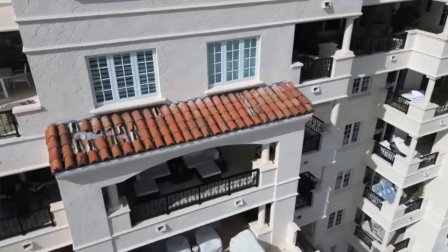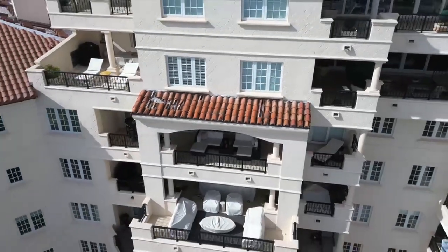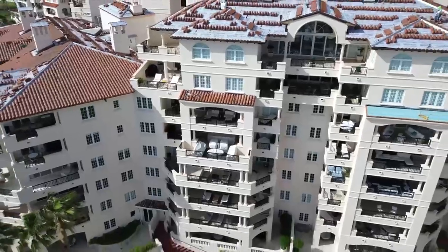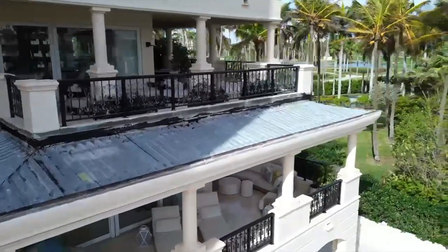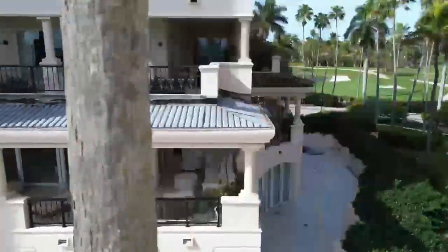Now that a lot of the main roof has been completed and we're just finishing up the tiles on the main roof, we're hitting these little details here, and we're going to be doing the lobby tiles pretty soon. We should be wrapping this project up in about 4 to 6 more weeks, so around another month and a half, and we'll get everything wrapped up here.